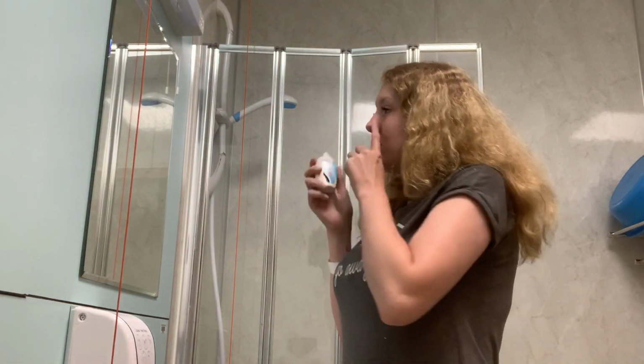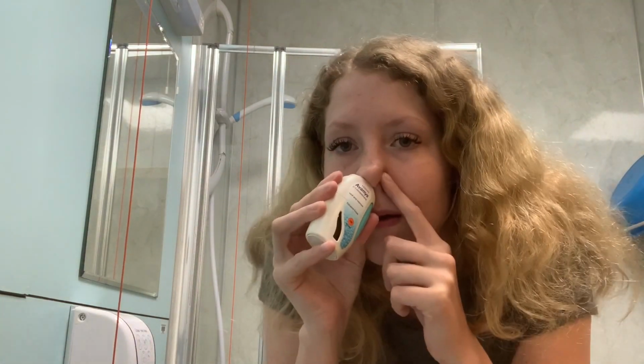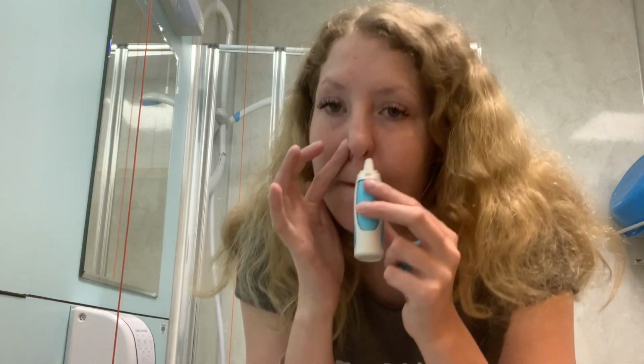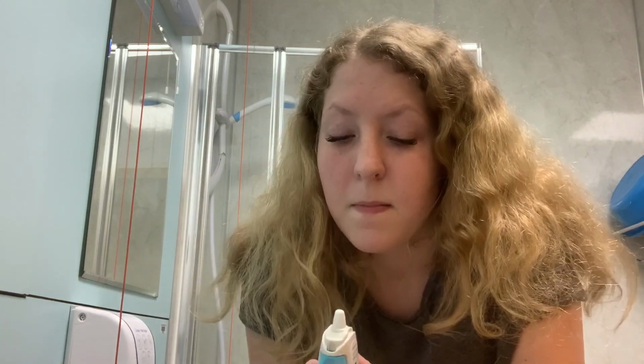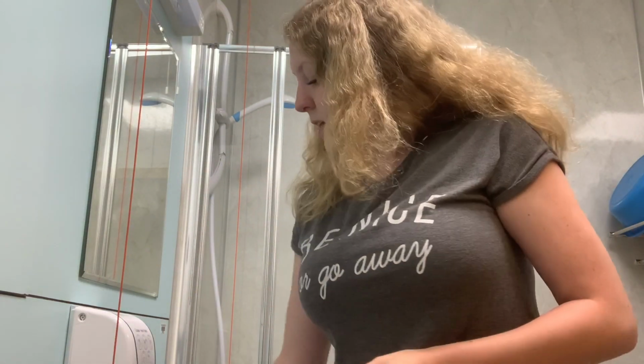Once the sinus rinse is done, I have Avamys that I sprayed up each nostril twice. That just helps with all the stuff in my sinuses.